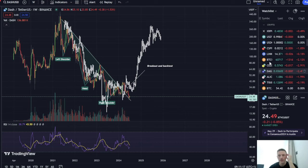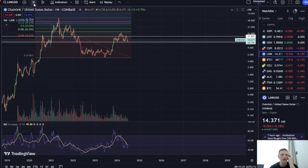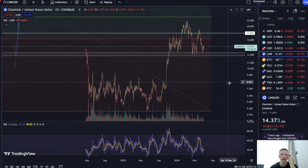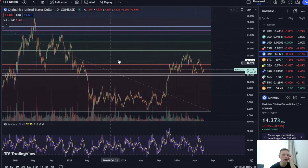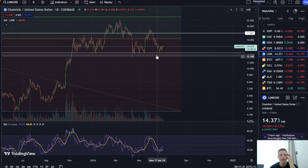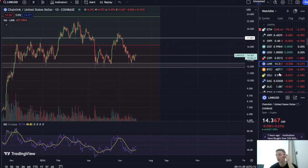And another token that I did talk about a little bit was Link. I've talked about Link a few times in the last few months. I basically said that it was one of the first movers in the altcoins. It was the first pop out of the range that indicated that alts might do something. And then I also said when it was back at this range here, it's a good time to be buying Link in this little area, holding this support. Since then, Link has started to pop up and again looks slightly different to Bitcoin and Ethereum. It's holding pretty well today.